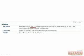Selegiline has been shown to enhance the clinical response to L-dopa, so it's used as adjunctive therapy. When it's used alone, there's only modest effect on symptom relief. Side effects from this drug include nausea as well as orthostatic hypotension.